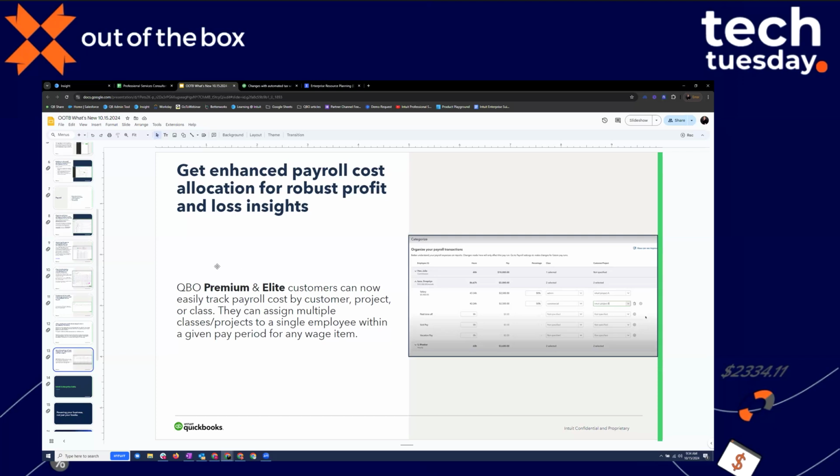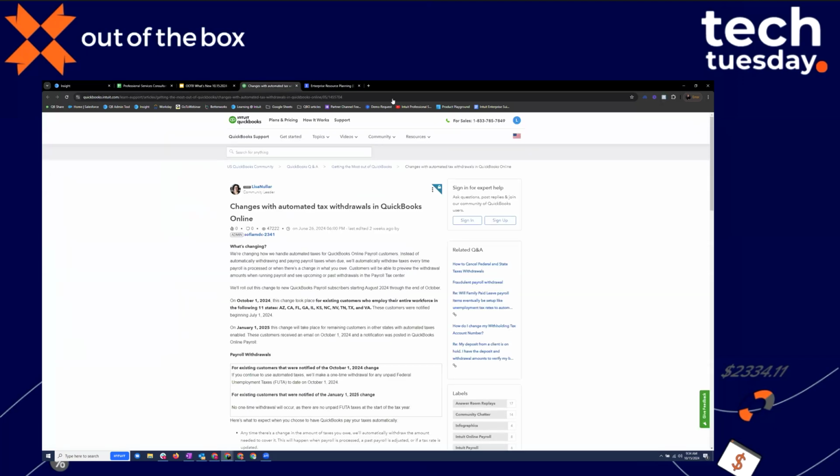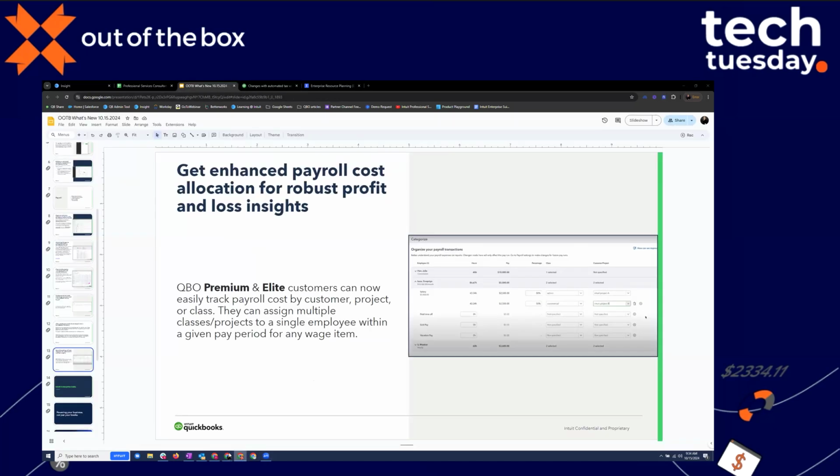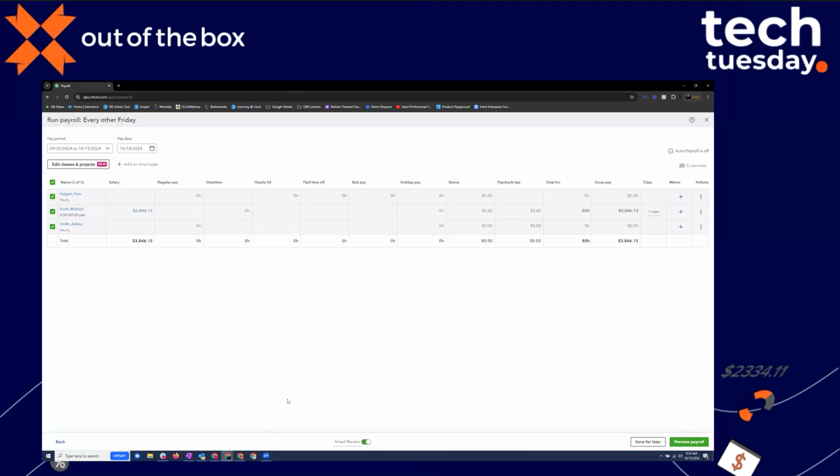And we've also made enhancements to this already, but I wanted to share with you guys that for the longest time, I've been with this company for 13 years now, folks have been asking and begging for this for such a long time, and I'm excited to announce that the ability to do cost allocations is now available.